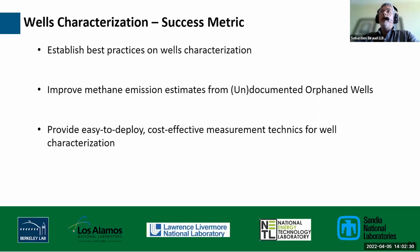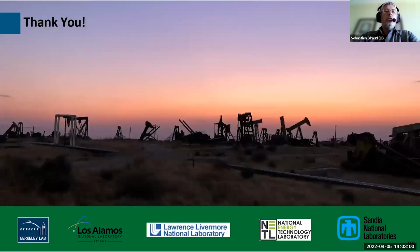gives a lot of weight to the program, because we're also going to reduce methane emissions and potentially avoid methane emissions from wells that have, for wells that have their integrity in question, right? From using some of the techniques that we have. And then our goal is also to provide easy to deploy, cost-effective measurement techniques for well characterization. And I think if we manage to do those three, that'll be a great success for the program. Thank you for your attention, and I'm standing by for questions.